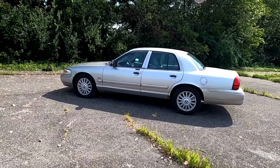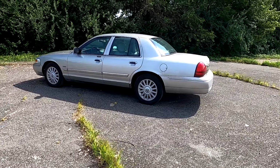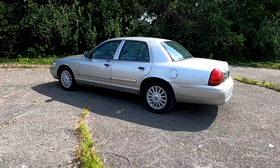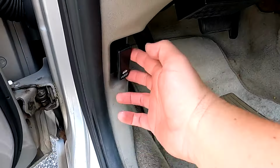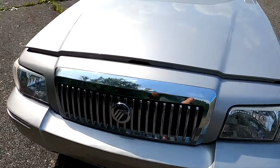Today's review is going to be a full in-depth review. We're going to cover everything from the exterior to the interior, performance, powertrain, fuel economy, and everything else in between. All the Panther cars from the onset were front engine, rear-wheel drive, and our 2010 Grand Marquis is no exception.